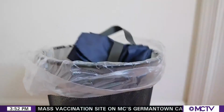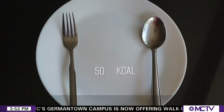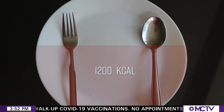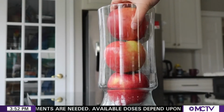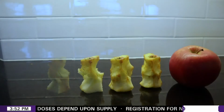One of my friends would trick her parents into thinking that she ate lunch by either throwing it away or giving it to friends. Another one restricted herself to eating only 1,200 calories a day, which is roughly half of what a teen needs to stay healthy. In fact, eating disorders are the third most common chronic health condition among teenagers. But despite their prevalence, less than 1 in 5 teens ever receive treatment for their eating disorders.